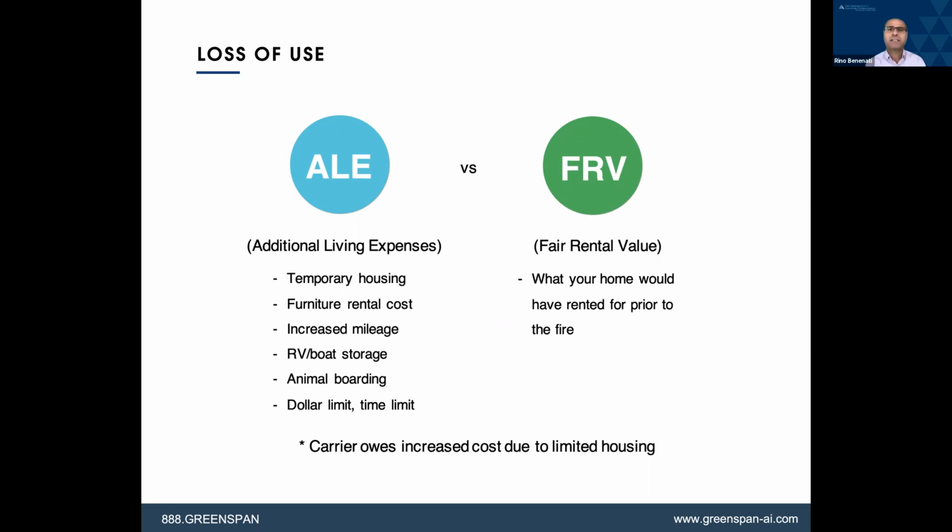When the adjuster asks you, well, how much do you usually spend every week to eat at home? And there's a reason they ask that. So let's, for example, say, well, I spend $200 a week at home to feed the family. But now because I'm displaced, I'm spending $400 a week because I'm eating out more. They owe you the extra $200. That's how additional living expense works with the food while you're displaced.